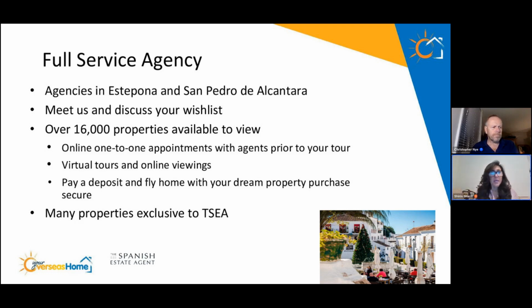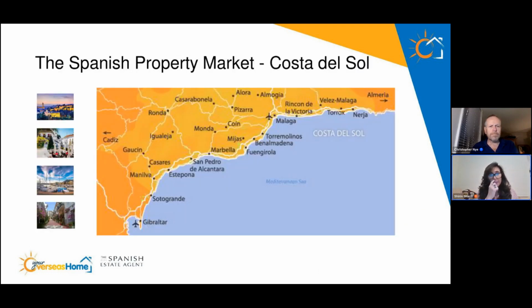Okay. So the areas that we cover, as I mentioned, we cover from just east of Malaga itself, going all the way to Gibraltar, and the inland areas that you can see there up to, let's say, Ronda, Alora, Coin, those sort of areas inland as well. But very much the area that you can see on the map there, we just don't go as far as Almeria, probably not as far as Nerja either, unless it's a particular property.